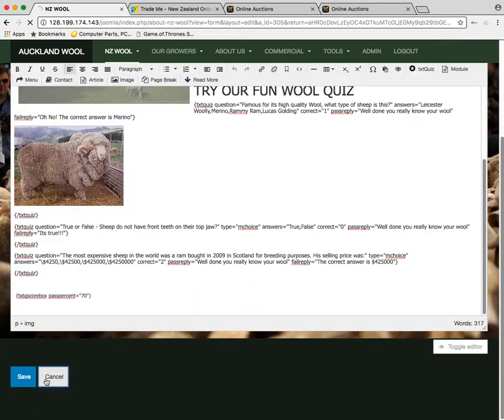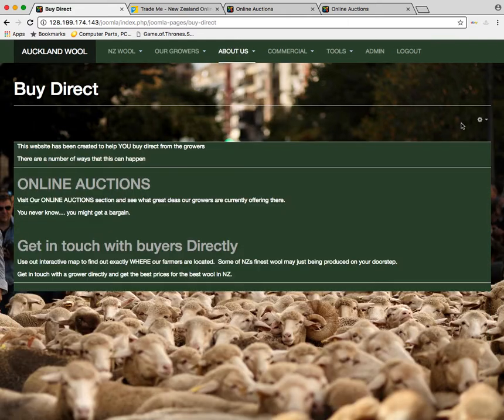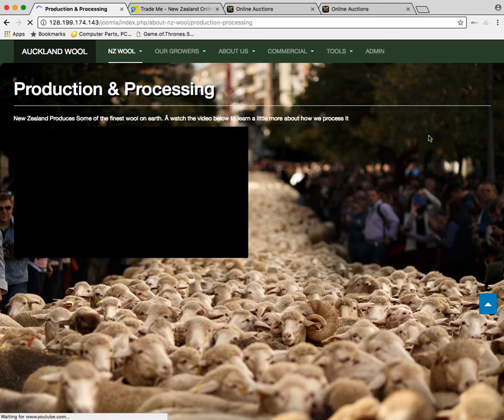So we'll cancel that. We don't want to change that page, but the administrator will find when they're logged in that they have this edit button on almost every page, okay? And when they log out, it's gone. Okay, let's go back to New Zealand Wool. It's no longer there, okay?